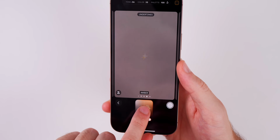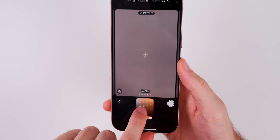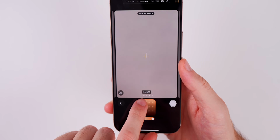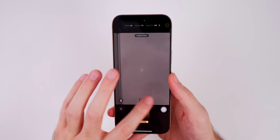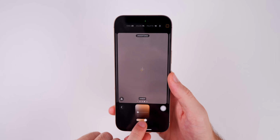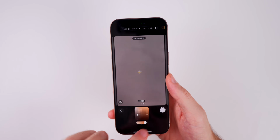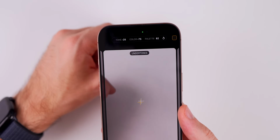So if you move left to right, that adjusts the color, and if you move up and down, that adjusts the tone, and you'll see the numbers changing up top. So there are 5 undertone styles by default, and you can tweak each one of these and they will stick. Now you also have this intensity slider down here as well, which changes the palette number up top, and you also have a reset button there if you want to reset it to default.